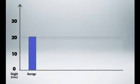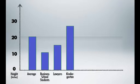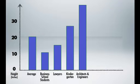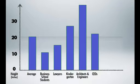So the average for most people is around 20 inches, business school students, about half of that, lawyers, a little better, but not much better than that, kindergartners, better than most adults. Who does the very best? Architects and engineers, thankfully. And 39 inches is the tallest structure I've seen. And why is it? Because they understand triangles and self-reinforcing geometrical patterns are the key to building stable structures. So CEOs, a little bit better than average, but here's where it gets interesting.